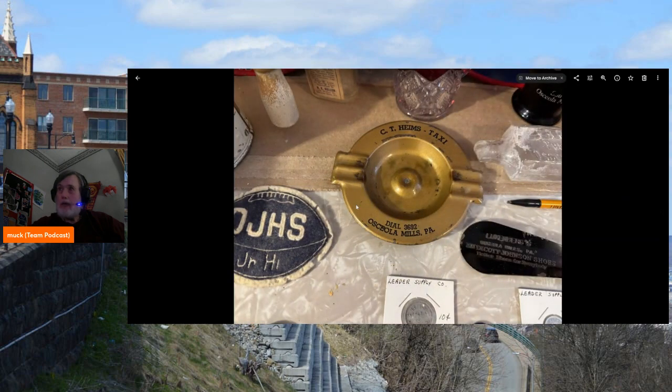Okay, here's this. See, there's that. Here's another. That was a 1 cent token. This one's 10 cent. Here's an old ashtray, as you can see, from Himes Taxi. Now notice it just has dial 3692. Apparently, whenever this tray was new, you only had to dial 4 numbers to get.